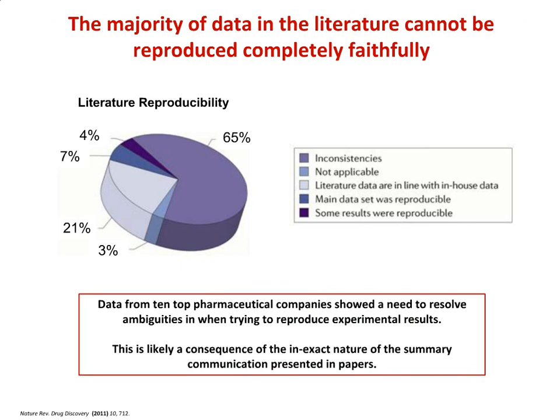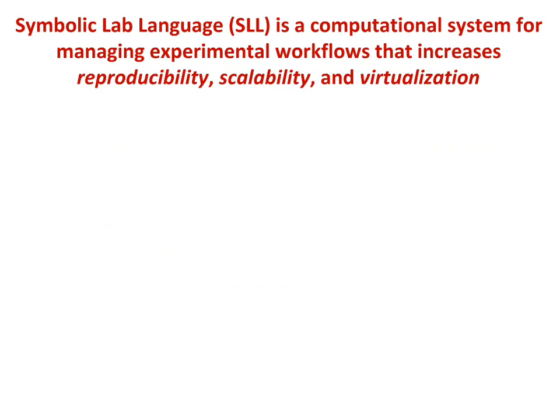And this, unfortunately, leads to a pretty big problem that the majority of data in the literature can't actually be reproduced faithfully. Data from about 10 top pharmaceutical companies showed that only 25 to 30% of data published in the literature is completely reproducible. So when they took these papers, they tried to completely reproduce the experiments by following the directions in the methods section. Most of the time, there were inconsistencies. And this is not something malicious from the scientists who are publishing these papers, but likely a consequence of the inexact nature of the summary communication presented in papers. There just isn't enough room to put in all the details and information. So we'd like to change that.